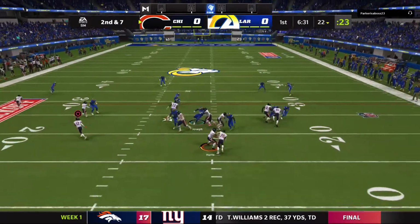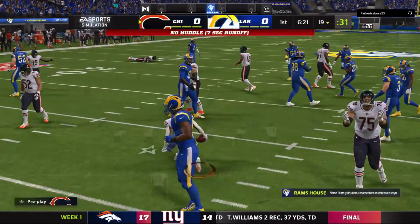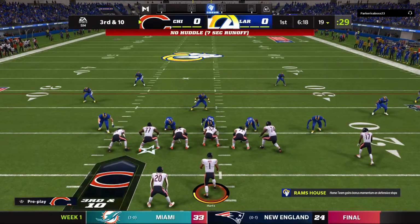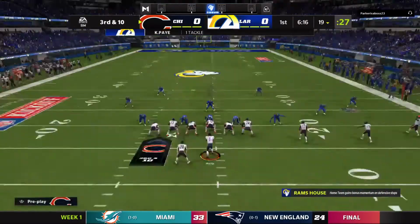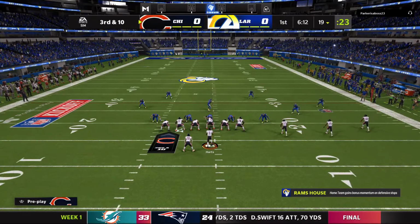Boy, that was a nice play. And on an RPO, everything happens so fast, and as a defender, you can't get stuck trying to figure out what's going on. That time he had it figured out in a flash, and he was able to make a beeline to the receiver and make the play.